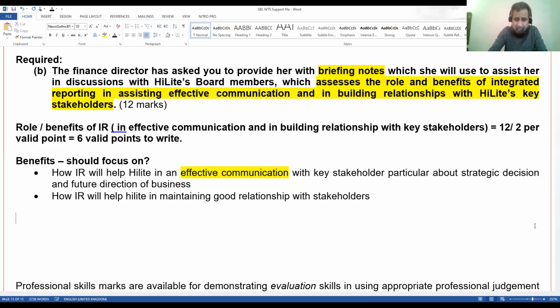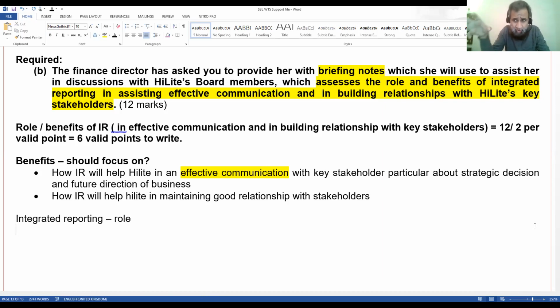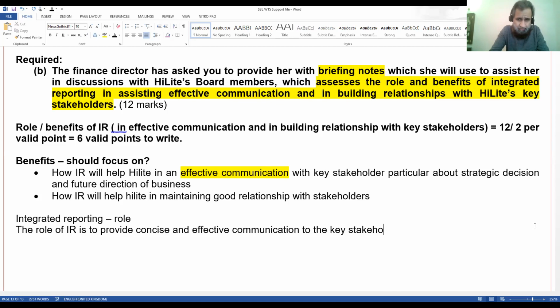Now just understand quickly one thing. When you start to write an answer, you will put the heading integrated reporting. And the very first thing you will tell under the integrated reporting is the role. What is the role of integrated reporting? Now, for example, you write the role of integrated reporting, taking the knowledge, adapting to the case study. For example, if I'm writing the role of integrated reporting, I will tailor the role in the context of the case study. I'll say the role of integrated reporting. I'm just saving my time and writing the short word. The role of integrated reporting is to provide concise and effective communication to the key stakeholders of Highlight Hotel.